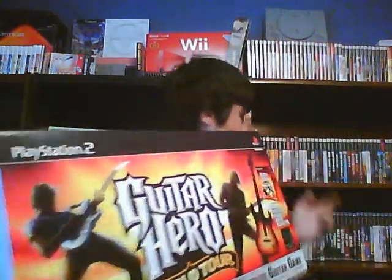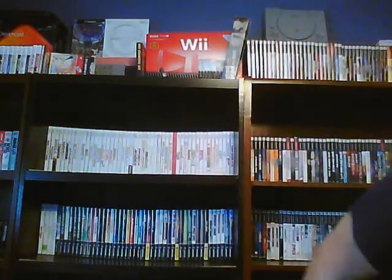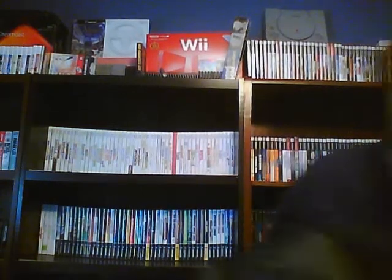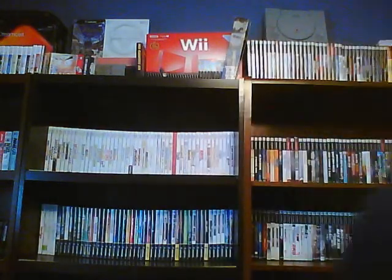Alright, next up I have Guitar Hero World Tour guitar. Obviously it came with the game. The guitar is actually still in here. The game is on the shelf, but I got this years and years ago as a gift, so whatever. Then after that I have 2 dance pads for the PS2. Again, got these as gifts a long time ago, so whatever.